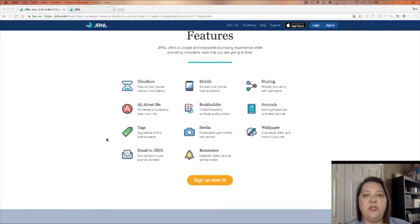You can see from the features that they have listed here, they have a lot of the things that honestly I think all journaling applications should be able to have. They should have things like tags that you can make to customize things. They have things like a timeline that will be able to show you your different journaling entries. They have things like media that you can add, and a mobile interface that you can use with your different device. They offer publishing, which most of the big ones offer too.